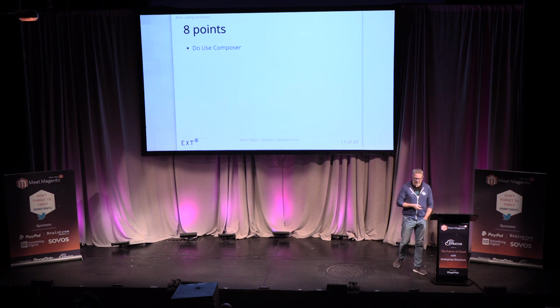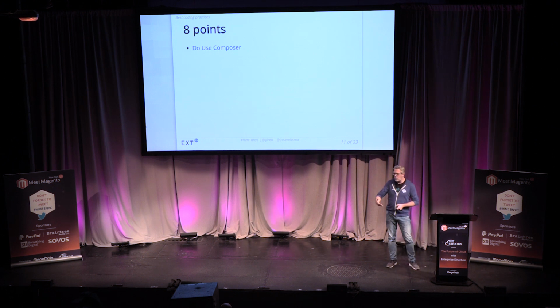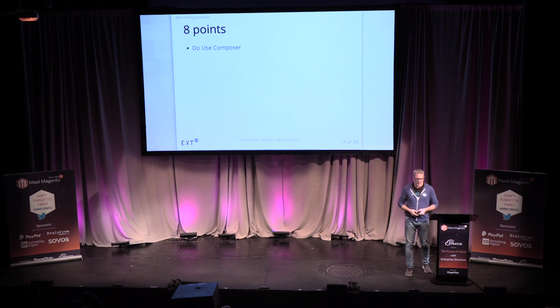One of them is basically this one: do use Composer. So how many of you are developers in the room? That's about 90% or so. Who's using Composer? It seems like an obvious question, right? Or an obvious point to make. If you're a developer and you're going to install extensions, you have a preference to do so through Composer. But there's more to it, and that's why I'm standing here on stage, to explain a little bit more about the point of coming up with such a strategy of using Composer.